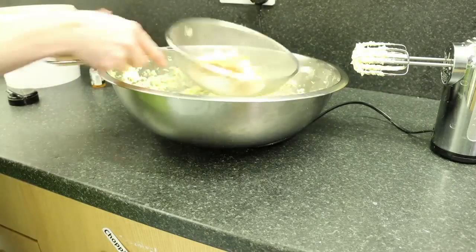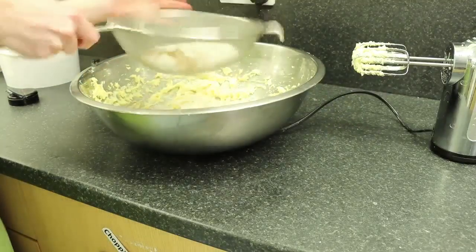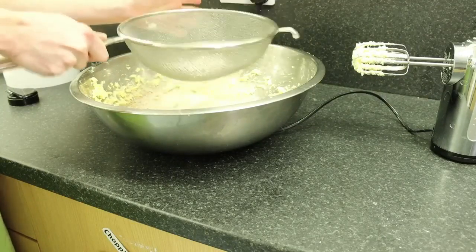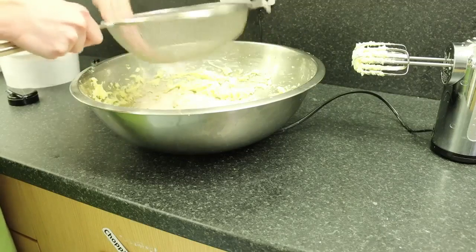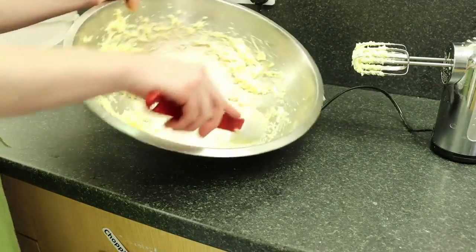I'll just hold that up for you to see. Hopefully the light's not too bright. There we go. So that's all going to get sifted in. And then this gets all folded together.